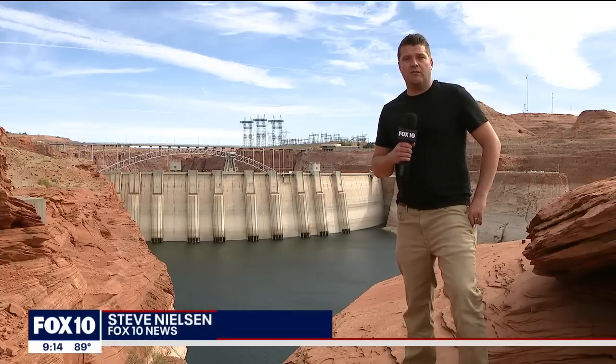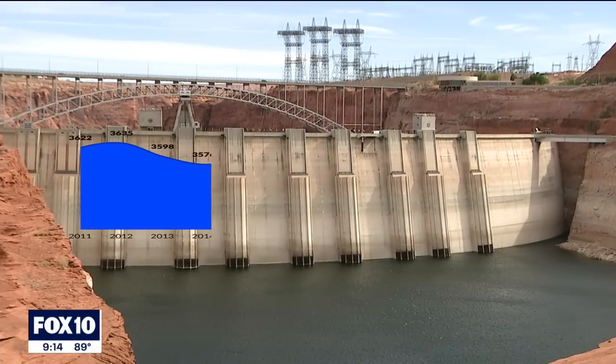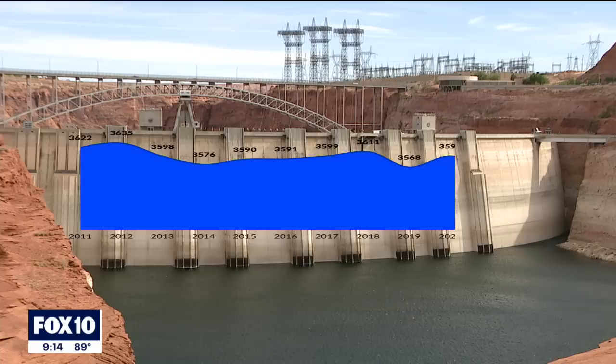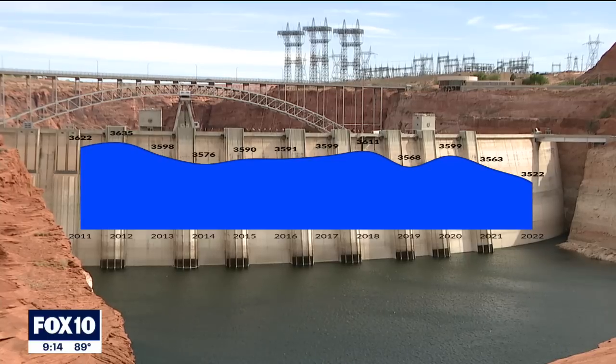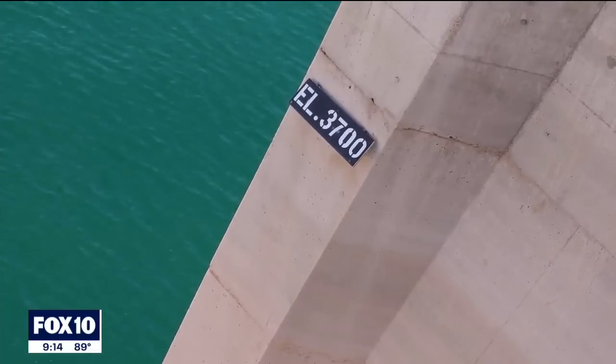Well, let's just look at the raw facts here. According to Lake Powell historical data, in 2011, the water level was 3,622 feet, and every year it ebbs and flows. But in the last 2 years, there's been a steep decline. It's now fallen to 3,522 feet this month. How low is that really?